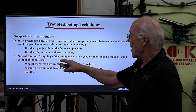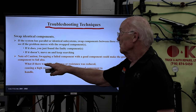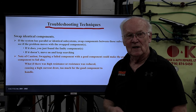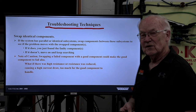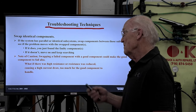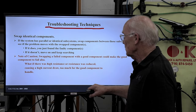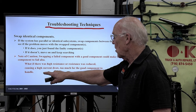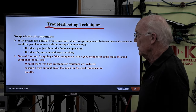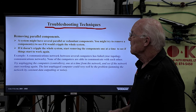Note a caution: swapping a failed component with a good component could cause the good component to fail also. So, if you're putting in something with a lot of amp draw somewhere else, it's like, wow, maybe you fried something. What if there was high resistance and the resistance was reduced? We'll get into that a little bit. It causes a high current draw, too much for the good components to handle. And I'll try to get into that a little bit before we quit here.